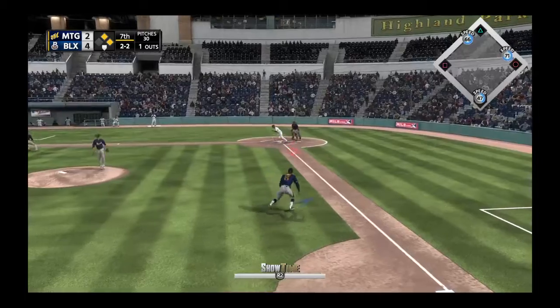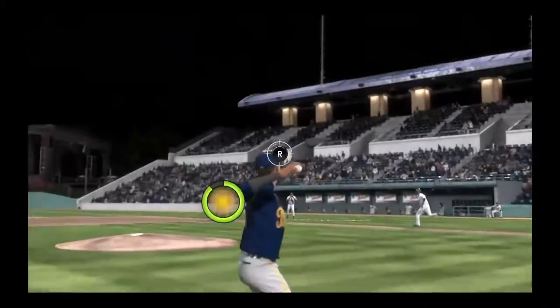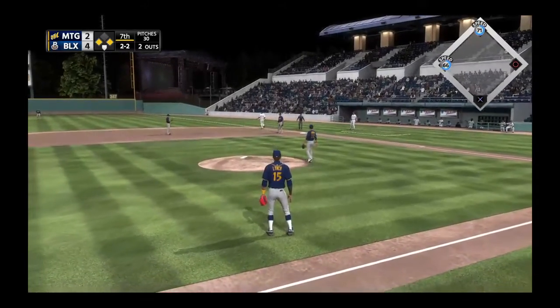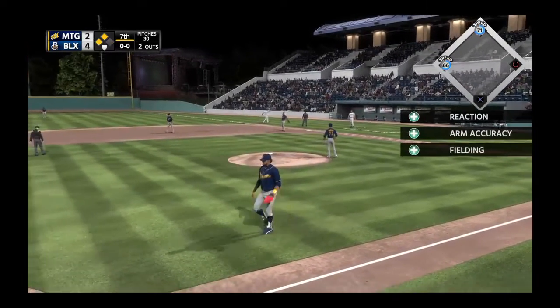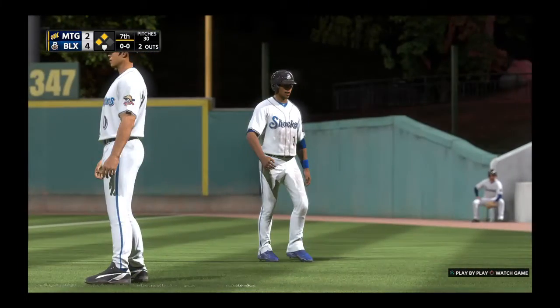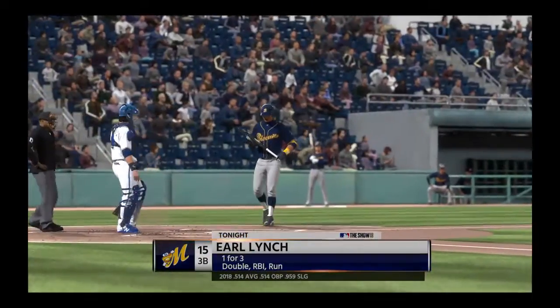Now attempt here. And the throw goes to first, so the sacrifice works that time. Ready for another shot now, Earl Lynch.